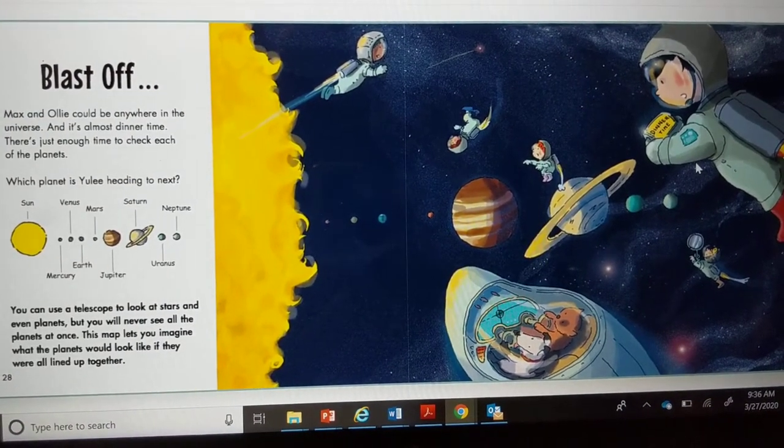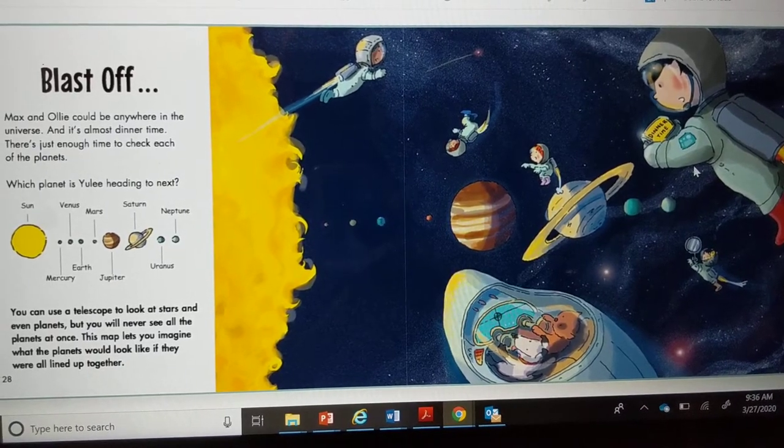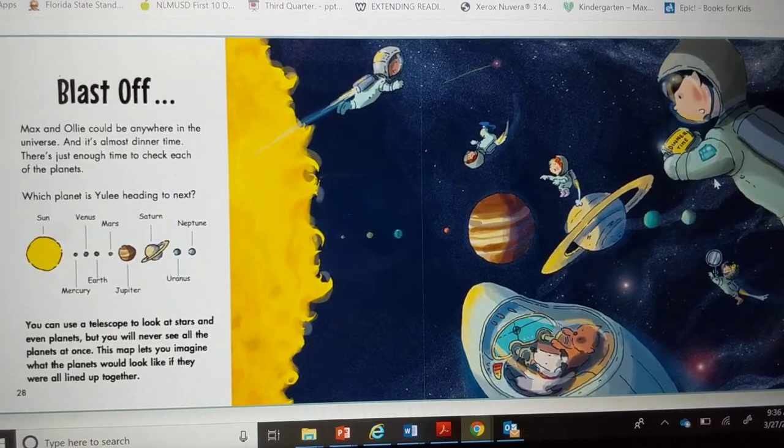Blast off! Max and Ollie could be anywhere in the universe, and it's almost dinner time. There's just enough time to check out each of the planets. Which planet is Yuli heading to next?